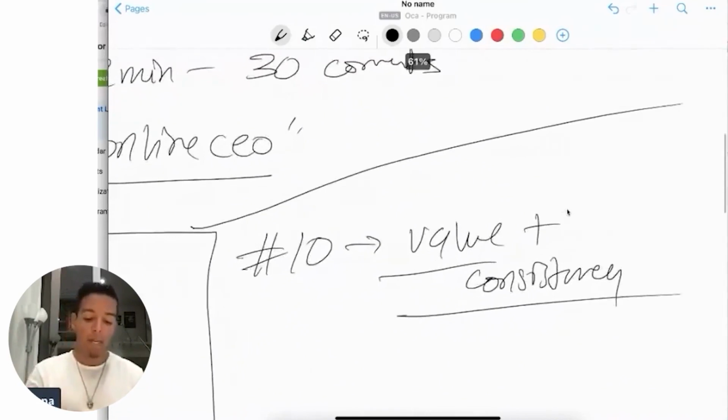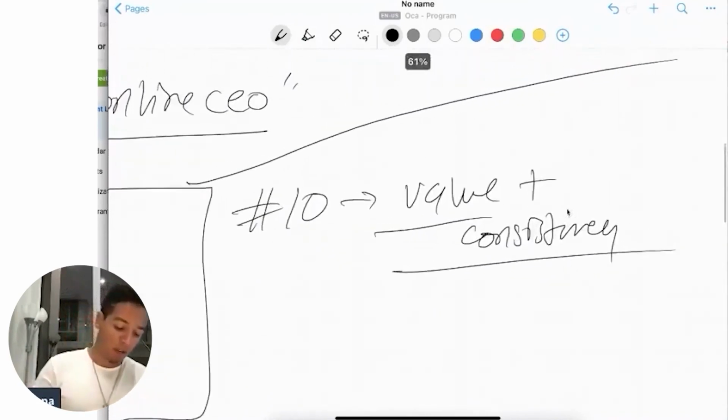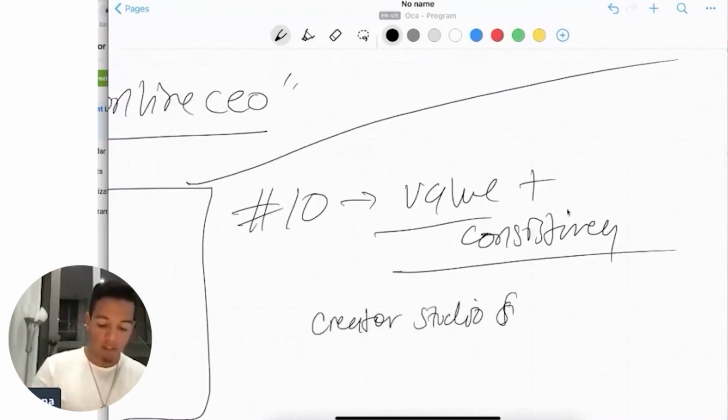And number 10, be consistent and make sure you use the Creator Studio from Facebook. It's free.